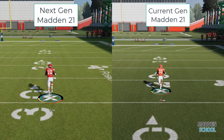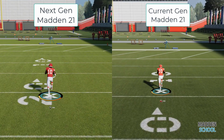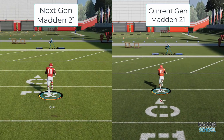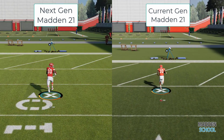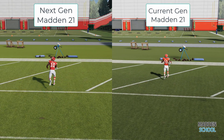After that first point, there's really no difference whatsoever in the speed of the two players. It's just how fast he gets off the line. So it really isn't a speed issue. It's more of a reaction to the user input issue, or maybe even an acceleration thing.